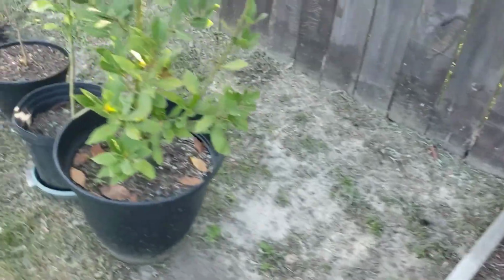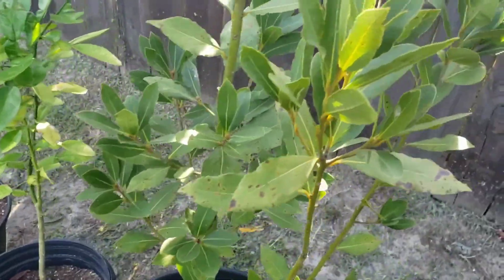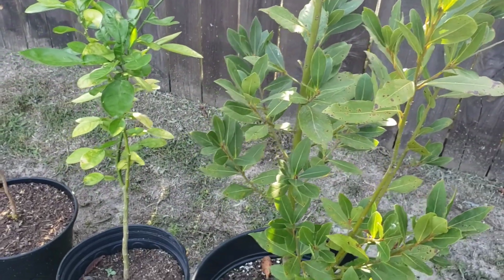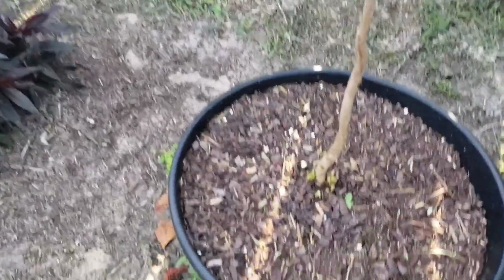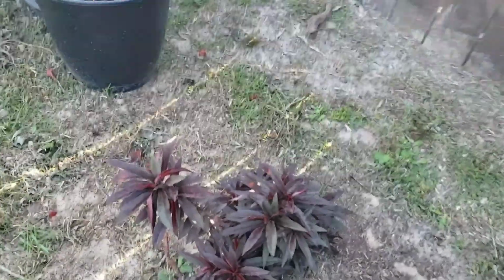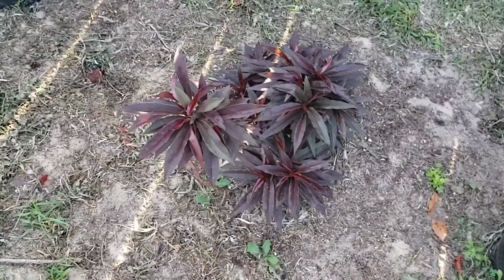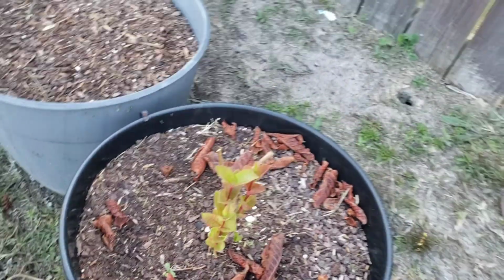Bay leaves. They're having an issue when I move it from the greenhouse to the outside, so hopefully that recovers. The chironja, I see some growth in the guava, this guava, and then I have this other one, the peach. This is a peach, like a really small peach. Yep, there's growth in the guava.